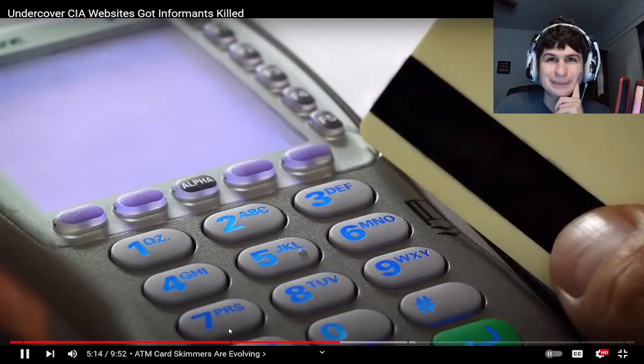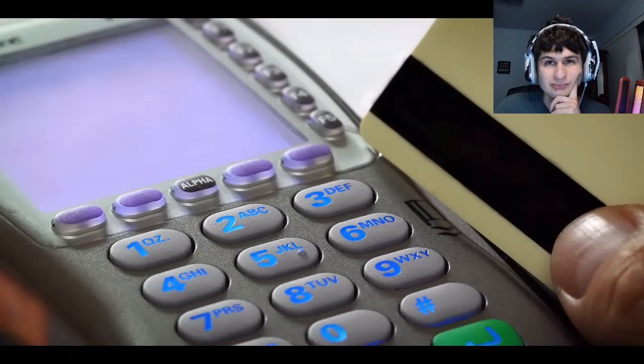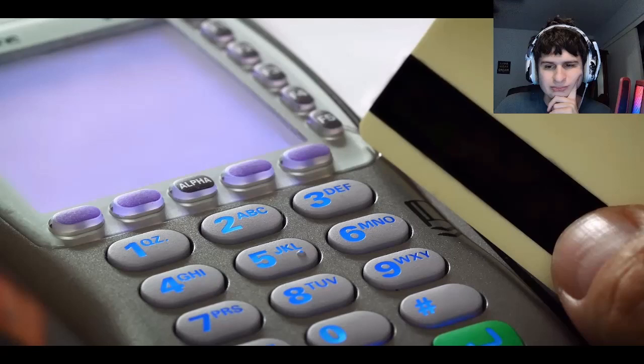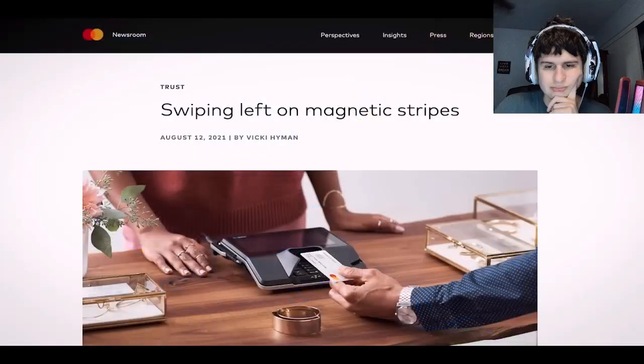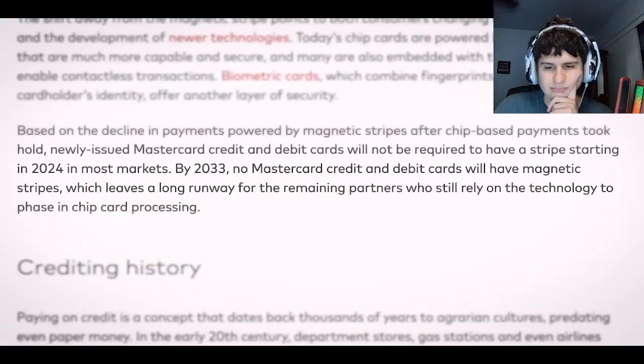The first time I ever used the magnetic stripe on my card was on holiday in America a couple of years back, when a cashier was confused by me trying to insert my card into the bottom of the machine when there just was no slot. Good news though, magnetic stripes are going away. In a MasterCard article titled "Swiping Left on Magnetic Stripes," very punny, they explain that they are phasing out the technology, but it'll take a while until 20.